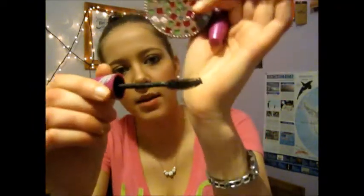So I'll just go ahead and do that. I use the top bit, the curved bit first, and then I go ahead and use the flatter bit afterwards, just to give it a little bit extra more volume.